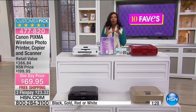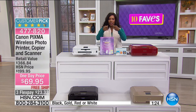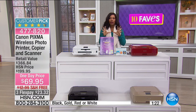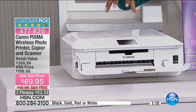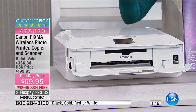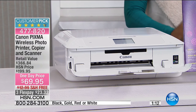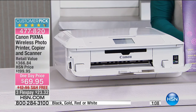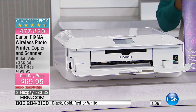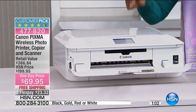Because crafting doesn't always have to be the traditional kinds of crafting where you're kind of putting everything together. Maybe your kind of crafting is more high tech, is more digital. The printer allows you to get those perfect, beautiful, finished projects that we ultimately are all after. That print resolution really is what it's all about. Spectacular color, spectacular quality. You've got maximum color resolution when it comes to Canon.